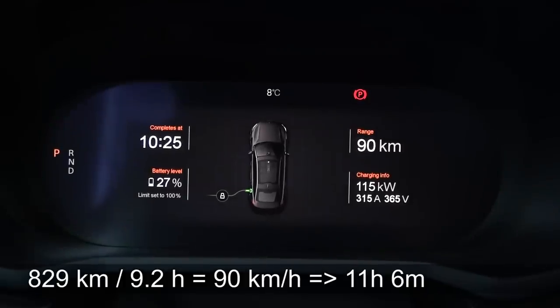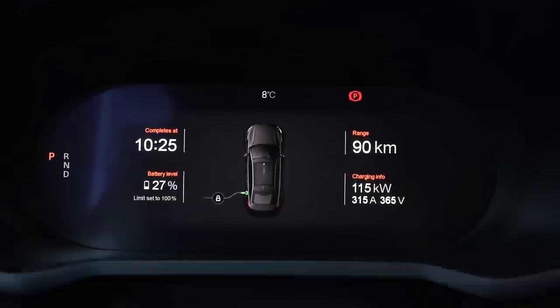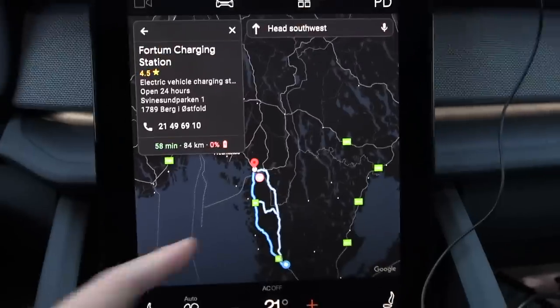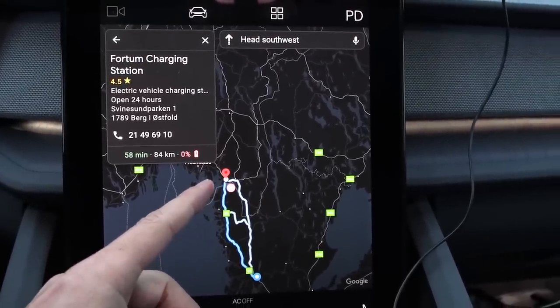We are now charging up. This is the second to last charging stop. We came here with 8%. So this time, I don't have to stay here too long, because the next stop will be the last stop, which is at Svinesundsparken. We have Fortum chargers over there.